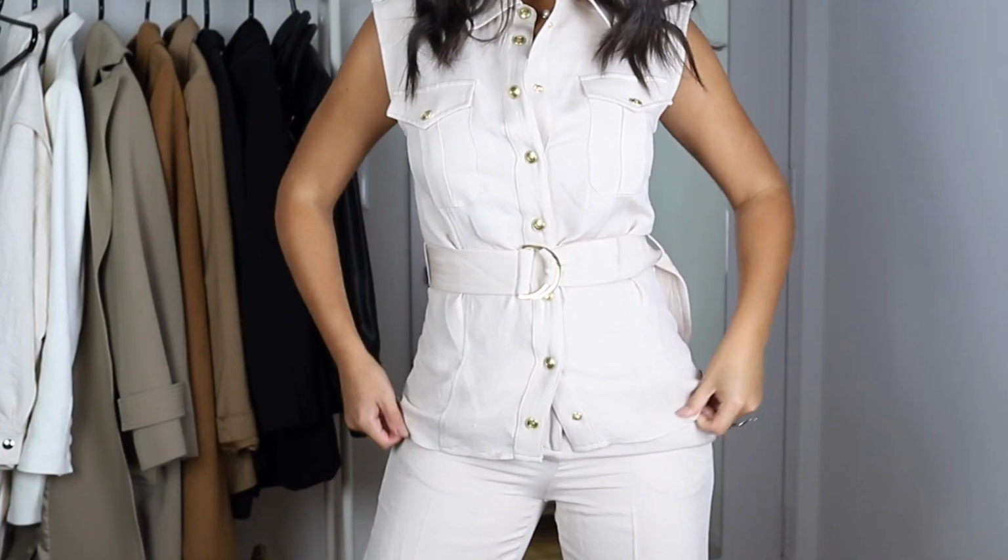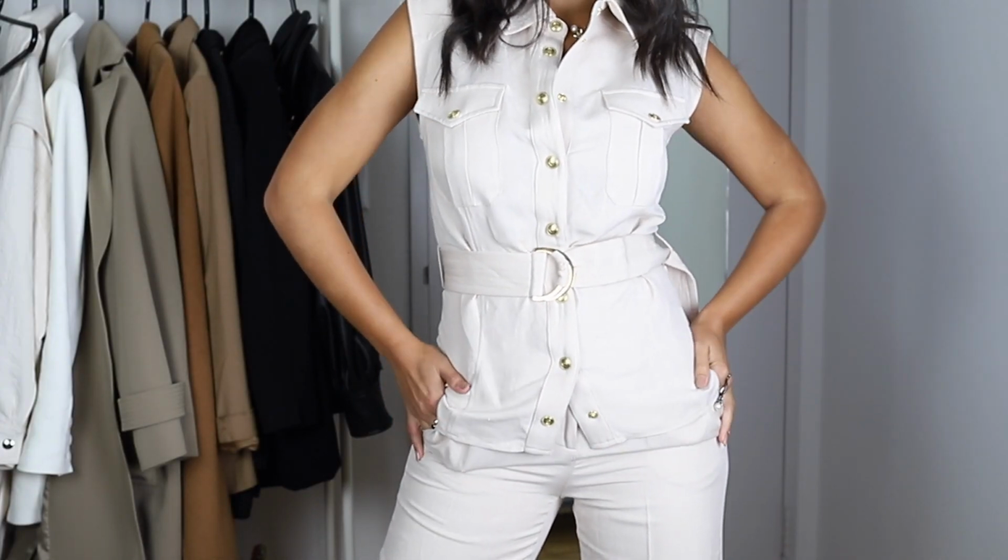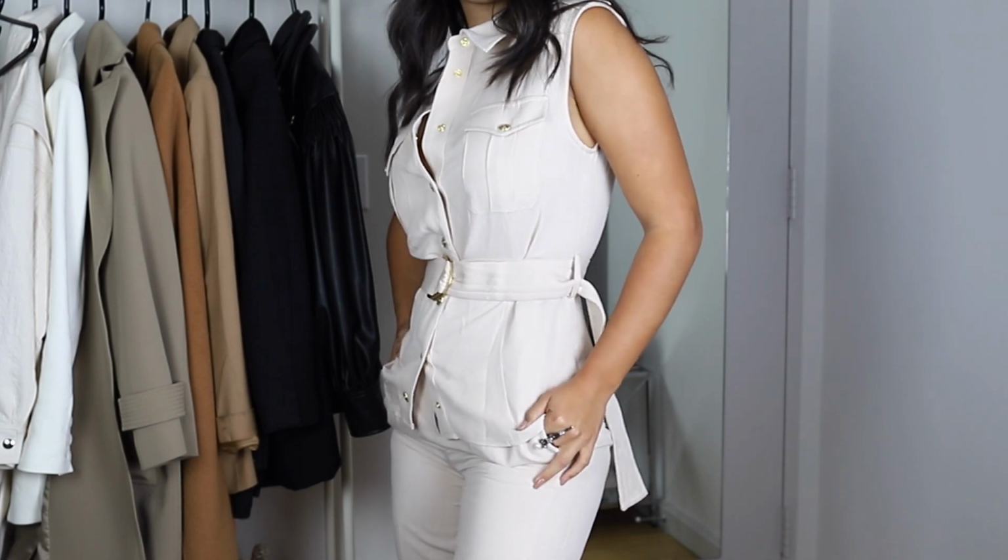Also, similarly to knit vests, we have the tailored vests that are trending so high for this fall. Just a little disclaimer, of course, I feel these tailored vests are not a trend that's here to stay, so maybe I wouldn't invest so much in a tailored vest for this season. This tailored vest that I'm wearing here is by Karen Millen, and it's part of a set.